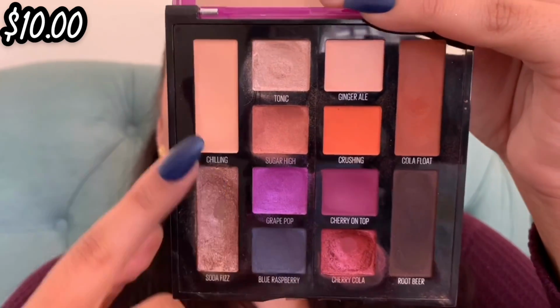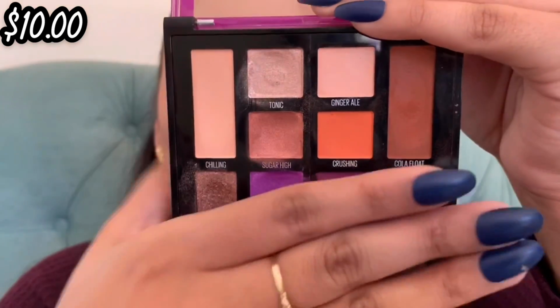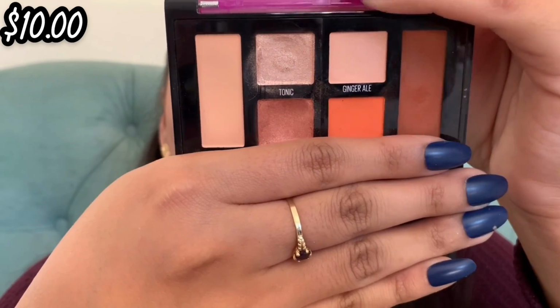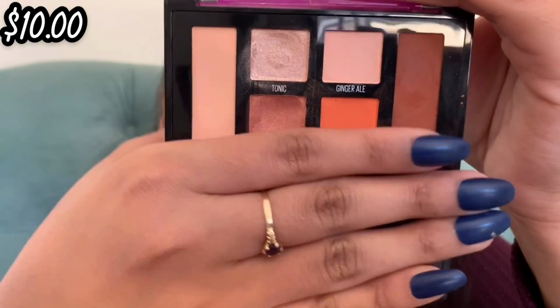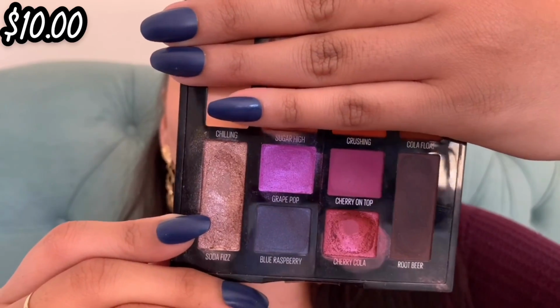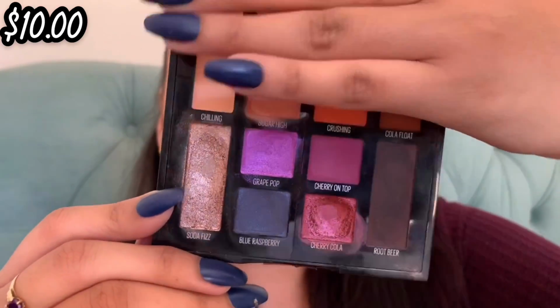I love the layout. The top part is perfect for people that love to do their everyday makeup and just throw on and go. But if they're feeling a little adventurous, the bottom part of the palette is just perfect for that as well, to add a pop of color. And that's what we're gonna do today.